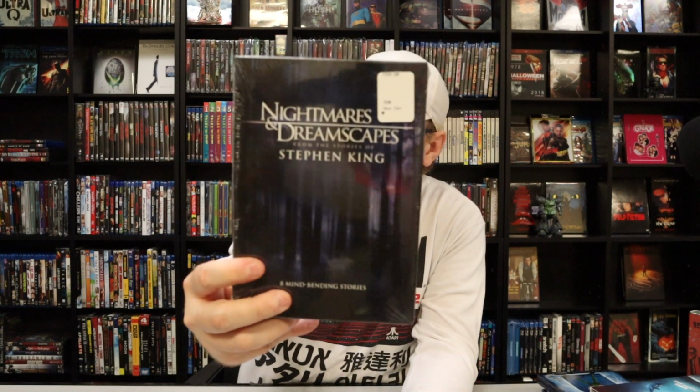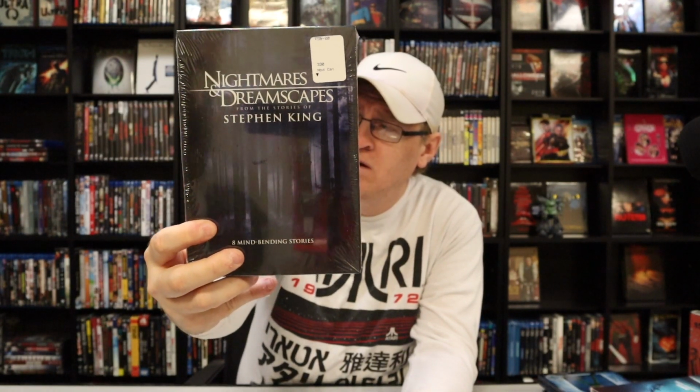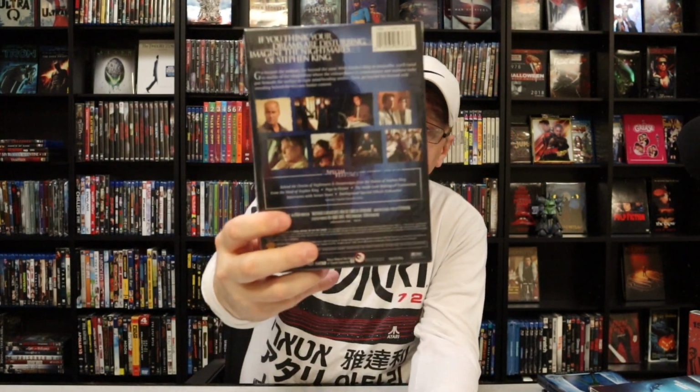And this is an upgrade. I have these on some single disc. Stephen King's Nightmares and Dreamscapes. It's like eight stories, and it's kind of like Twilight Zone. I love anthologies, so anytime I can find those, it's fun.